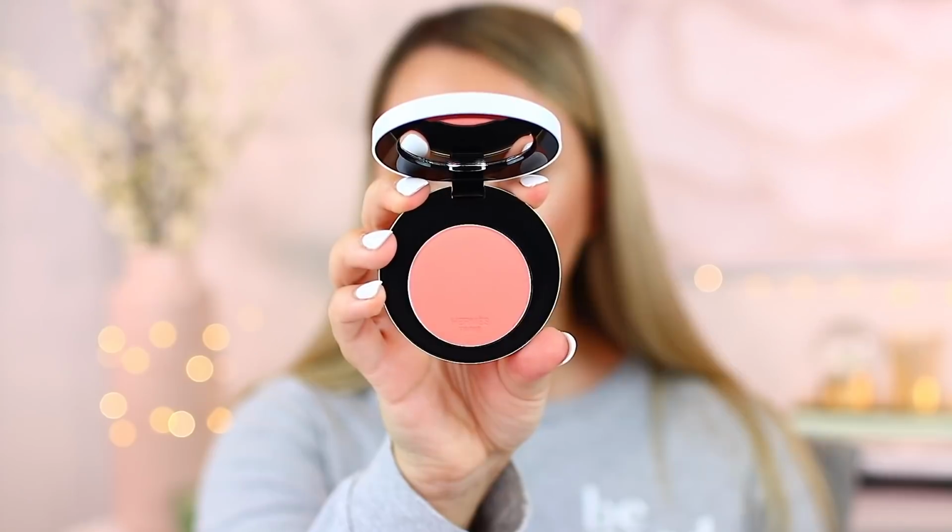Honestly, this is a very pricey blush. This is 92 Canadian dollars, 77 American. It better be everything and more, you guys. Like, I'm just saying. Here's the blush up close.